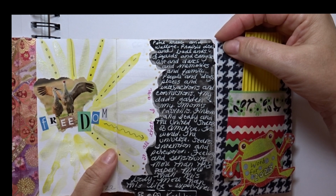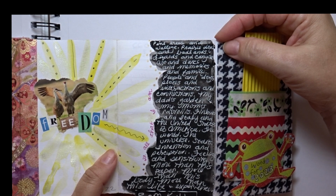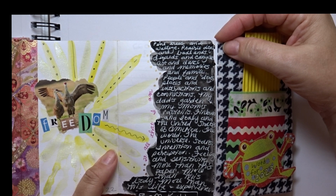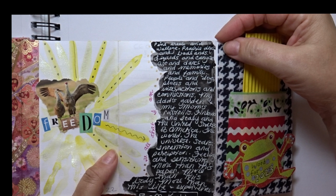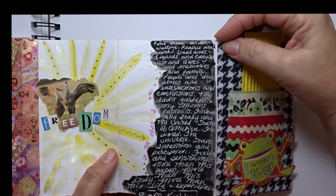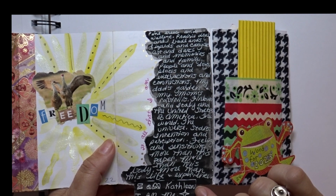Pine trees and walleye, prairie dogs and badlands, lizards and canyons, art and dance and memories and family, people and dogs, places and interactions and connections, my dad's garden and my mom's raviolis, Finland and Italy and the United States of America, the world, the universe, stars, intention, and perception, feeling and sensitivity, more than this paper, more than this body, more than this life I experience. I am Kathleen, I am me.